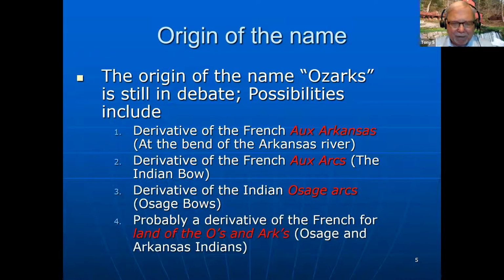Here's my guess, and I've read this and I think it's probably correct. The French were notorious record keepers, and we know that they abbreviated a lot of what they wrote. And so a lot of the records that were sent back to France refer to the land of the O's and the Arcs, the Osage and the Arkansas Indians. And if you look at that, it makes sense. O's and Arcs sounds very familiar, sounds like Ozarks. And of course, Ozarkers are notorious for mispronouncing terms in the typical way they're supposed to be pronounced. There's a little town not far from here called Boyd Ark, and everybody in the Ozarks calls it Bodark. So, you know, I can see how the land of the O's and Arcs got transferred to Ozarks really rapidly.